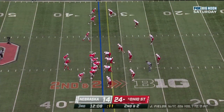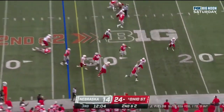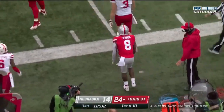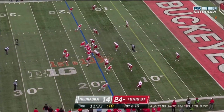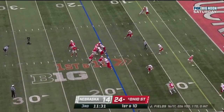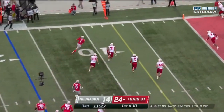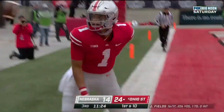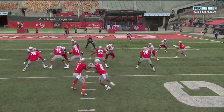7 catches, 128 yards. Second down and 2. Sermon, first down, hits the sideline even more, and stays in bounds, gets close to the 15. Fields looking. And he'll run it. Fields tries to get outside. Spins, touchdown, Justin Fields. Back-breaking for the defense, because watch, they do everything right.